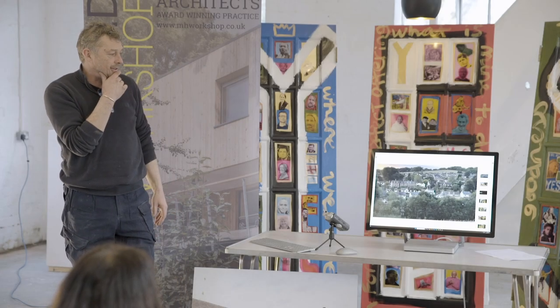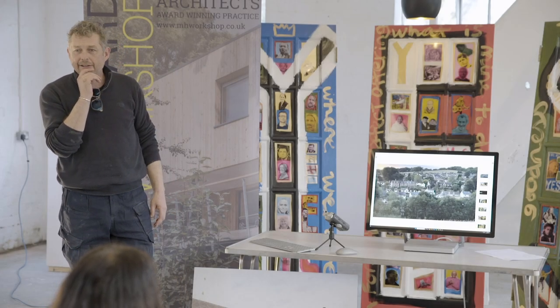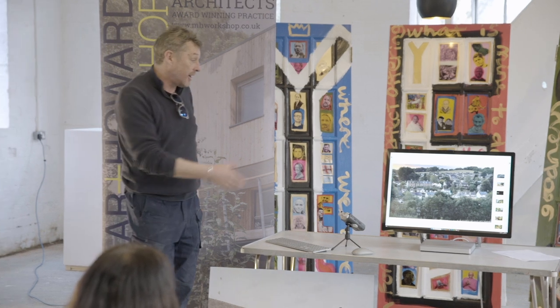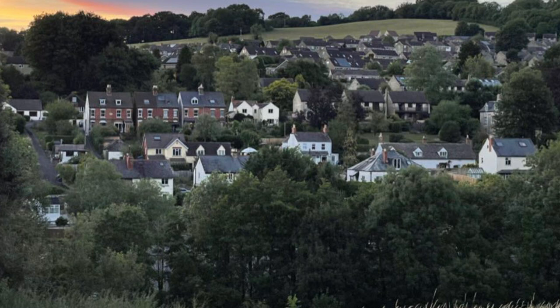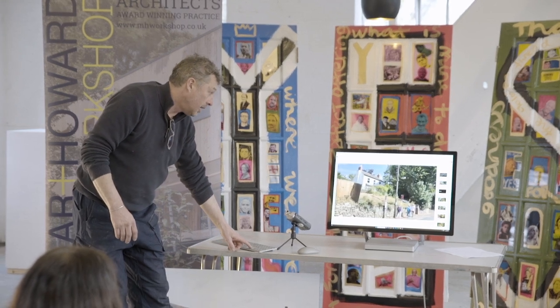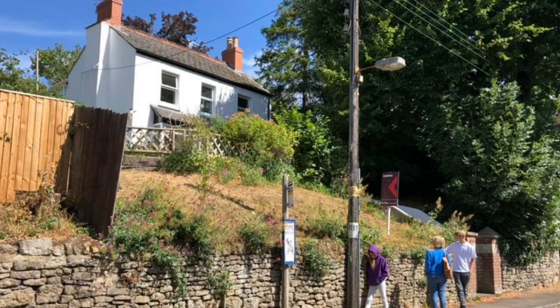Yeah, I did study as an artist, but had enjoyment in design process and building or whatever. But we moved here 5 years ago. So that's our little house in the Slab Road. And it was very overgrown in the garden.